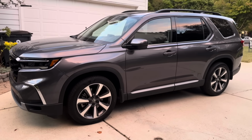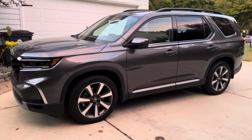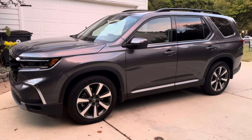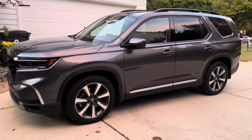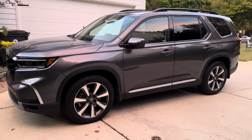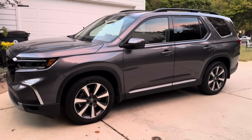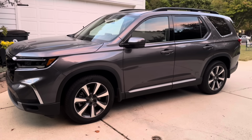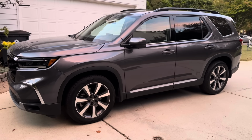And again, none of them are bad or basically detriments to the vehicle, but hopefully these can serve as some ideas for Honda product planners and those who might be working on a mid-cycle refresh or the next version of the Honda Pilot, and some things to think about. But overall, I think the Honda engineers and product planners should be really proud. Great job, excellent overall execution.